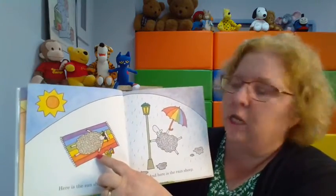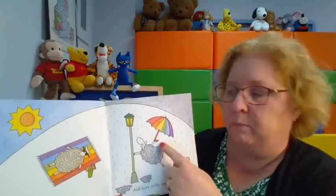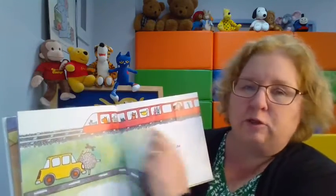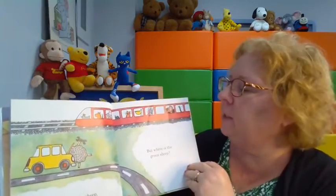Here's the sun sheep all laying out on the beach. And here's the rain sheep with umbrella. And here is the car sheep. And here's the train sheep. But where is the green sheep? Still haven't seen it yet.